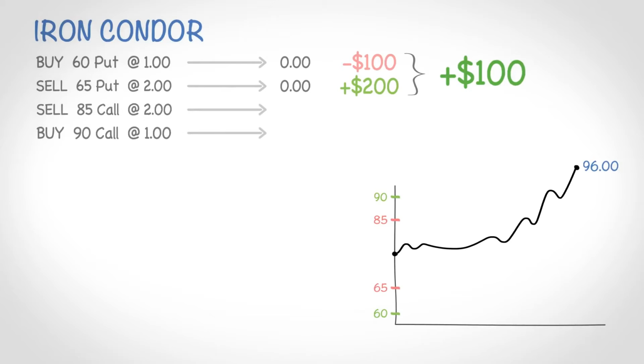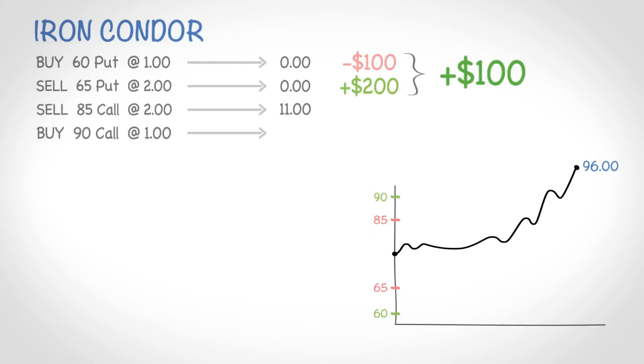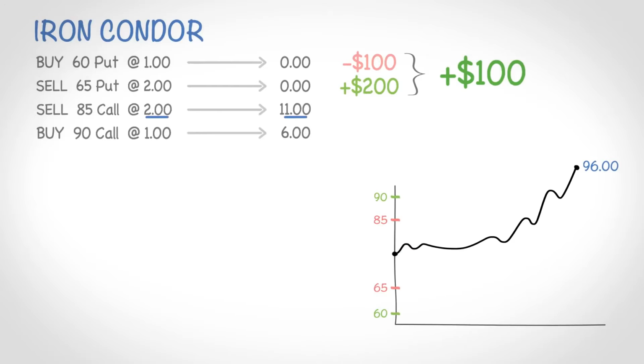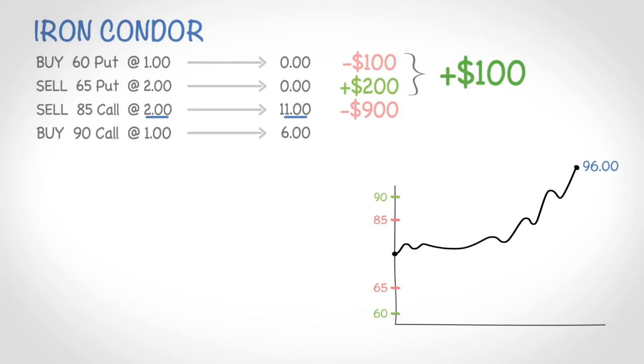But what about the calls? The 85 call is 11 points in the money, so it's worth 11. And the 90 call is 6 points in the money, so it's worth 6. We are short the 85 call at 2, and it's at 11, so this means we lost 9 points or $900 on that leg of the trade.